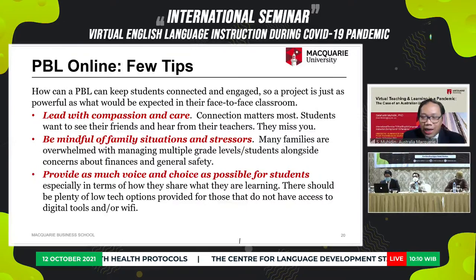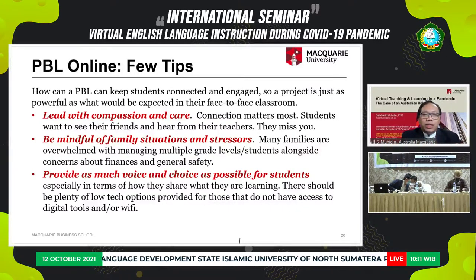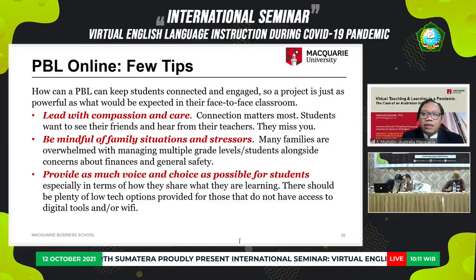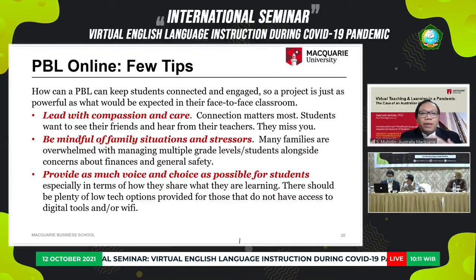We know that in the class, when we are face-to-face, it's easy to see their expression, right? But during online, what we found is completely different. Students are not putting their face on. Of course, we want to see their face, right? But sometimes some students couldn't show their face because the connection is very poor, or because they are outside, because it is not compulsory to open. It's kind of a human rights issue, you can't force students to open their face as well. So the suggestion is basically to lead with compassion and care.